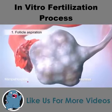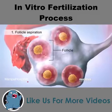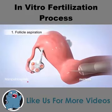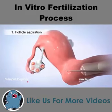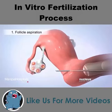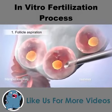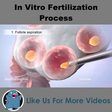Inside the ovaries, the doctor will look for follicles. Each follicle is a fluid-filled sac that contains an egg. Then the doctor will insert a long, thin needle into and through the wall of her vagina and guide it to the ovary. A suction device connected to the needle will collect several eggs from inside their follicles.